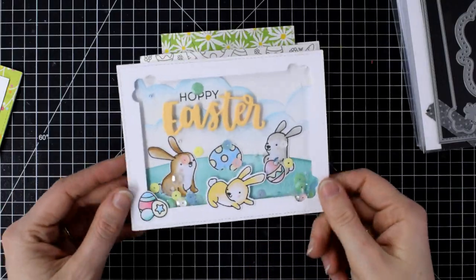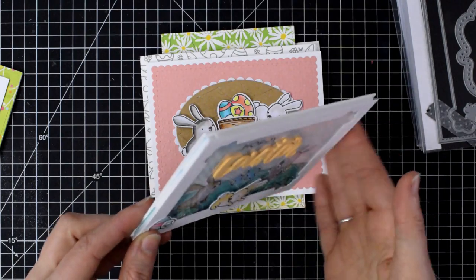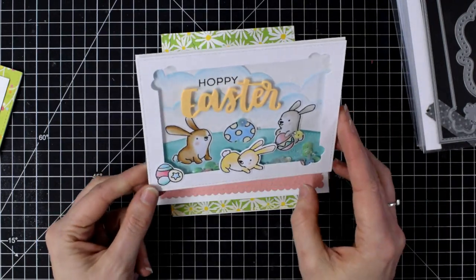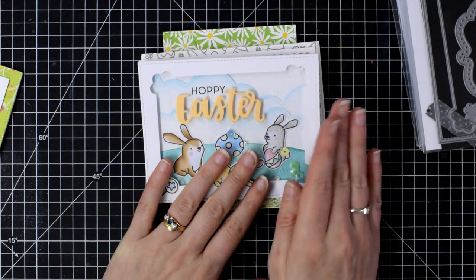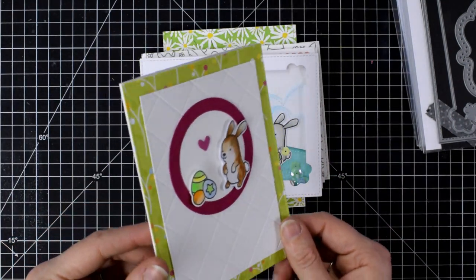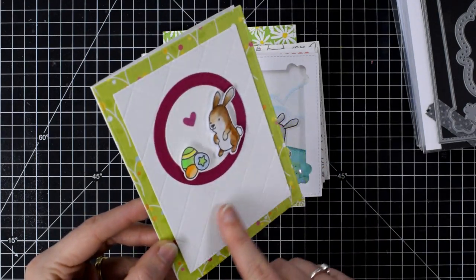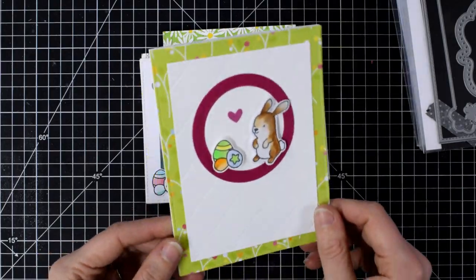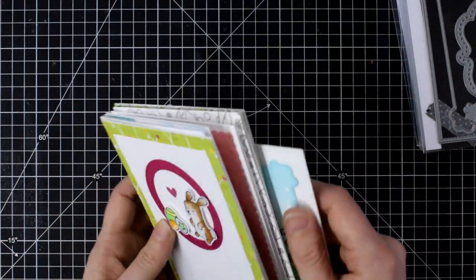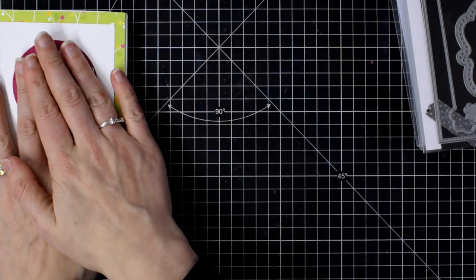Then I have my Hoppy Easter shaker card. This was part of a blog hop, which I think is still going, so if you're interested, you can go and have a look. It was the Save the Crafty YouTuber blog hop. And then this is another quick card that I put together last week. I have some embossing on the background just to give a bit of texture. So these are my Honey Bunny Boo. I think I've actually got enough Honey Bunny Boos, but that's those ones.